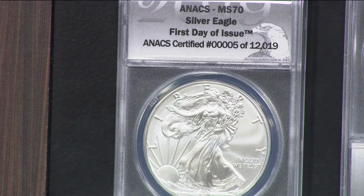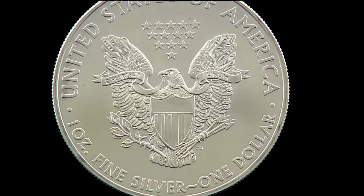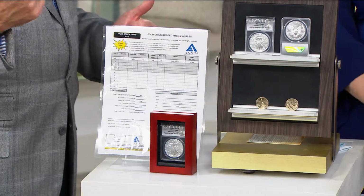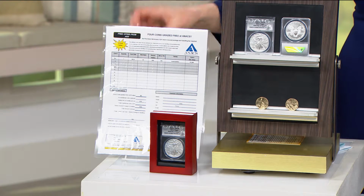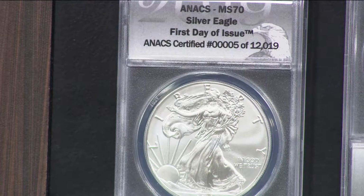Now, this coin is exclusive to HSN no matter what. Let's say for whatever reason there's 100 or 200 left at the end of the day. The grading certificate goes away and the price goes up. So you go up to $119 in essence on this. So that's a $30 increase in price. So you get this coin $30 off, you get first day of issue, individually numbered, 100% exclusive to HSN.